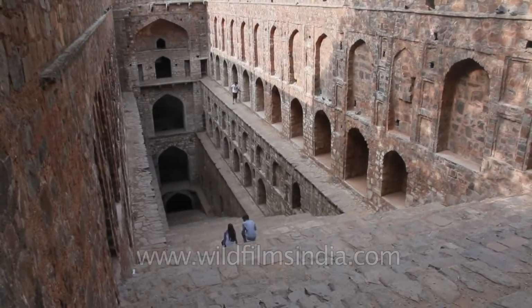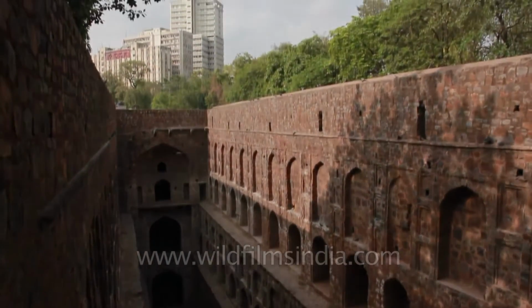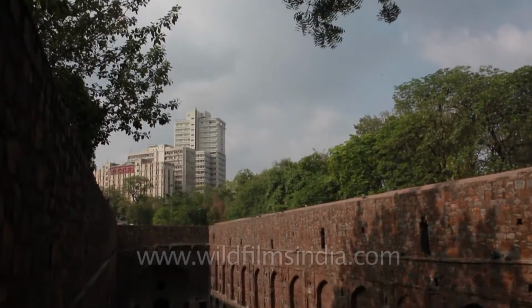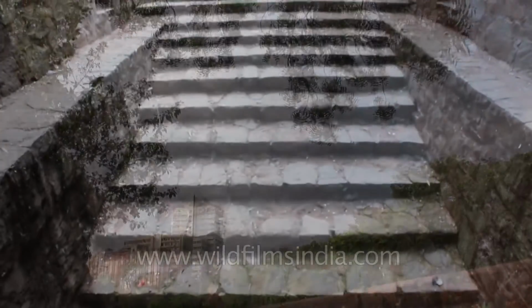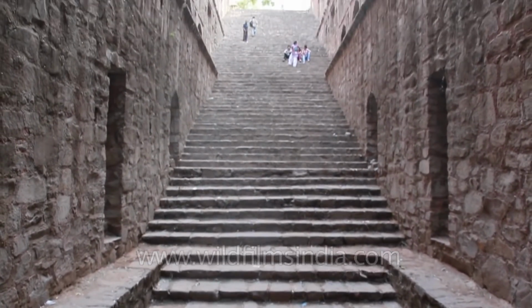In deep contrast to the silence of the other Baolis, Agrasen Baoli lies amid business towers and a residential area. Although it is not certain, the credit for building this step well goes to King Agrasen, which also gives the Baoli its name.